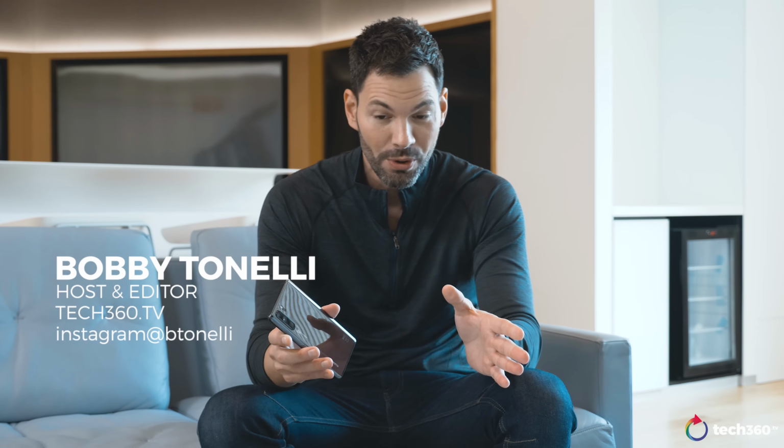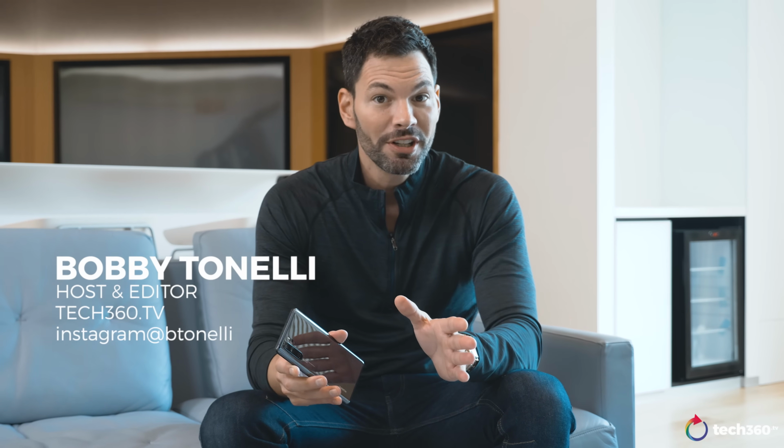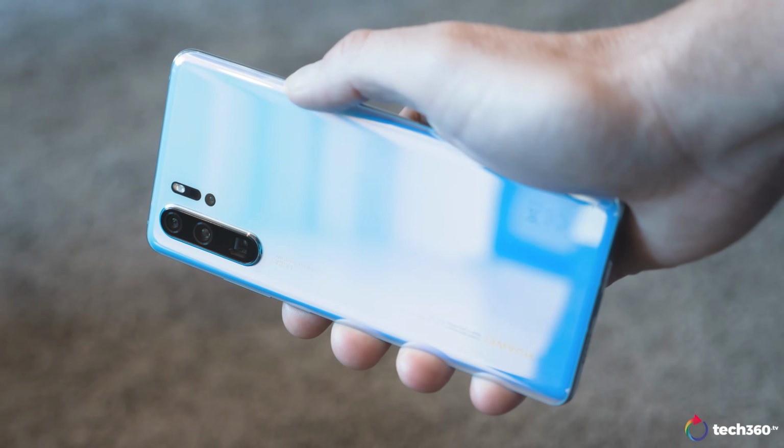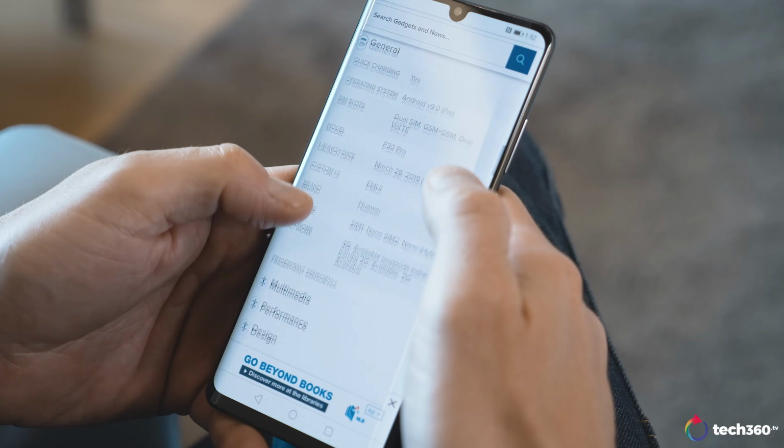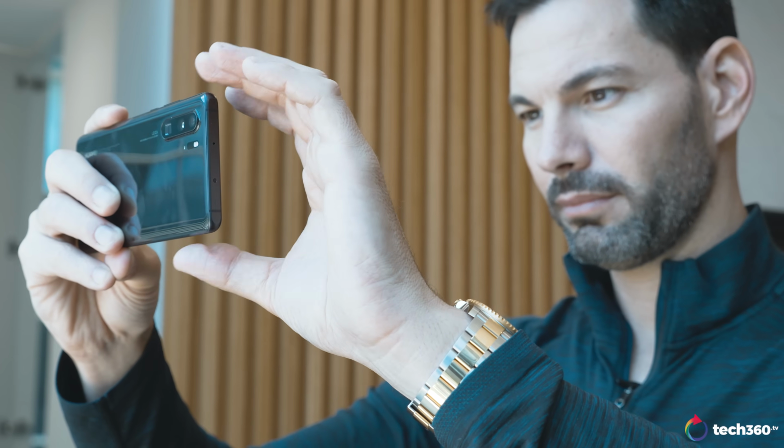Now, at the time of this recording, we have limited information on these phones, but as more information comes about, especially on the launch day, the day you're watching this video, we will input that information in our description below this video. Anyway, let's talk about our first impressions of the all-new Huawei P30 and P30 Pro.